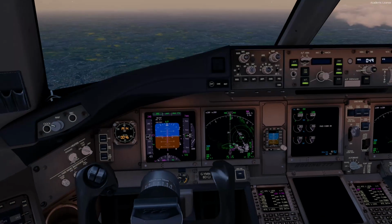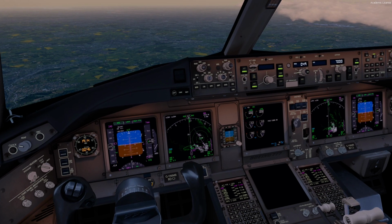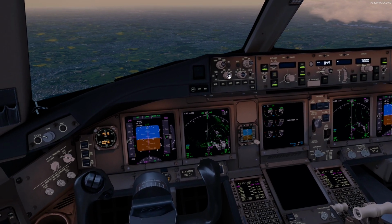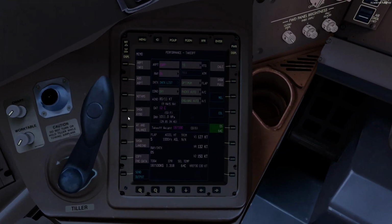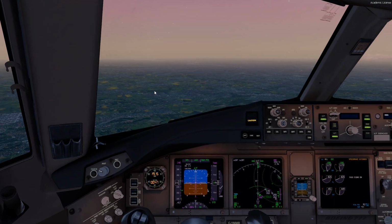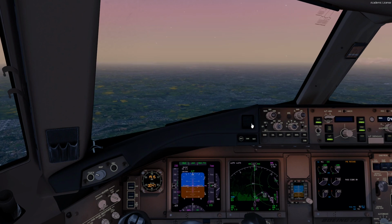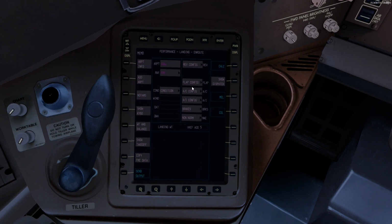We'll also change runways, so I did that quickly before I started recording again. They've changed runways to 09 right now instead of 09 left, which is not major, but I just thought I would say anyway. Let's do our landing stuff. Whoa. Got the speed brake back in. I was not expecting it to do it that quickly. Oh my goodness.